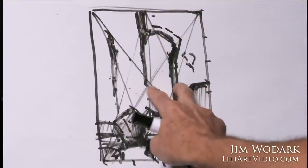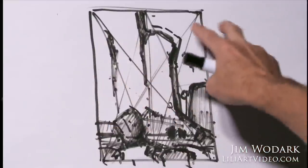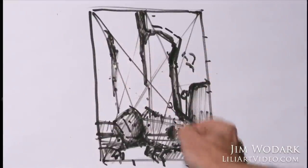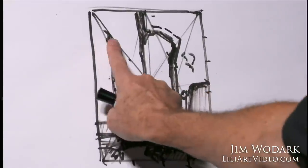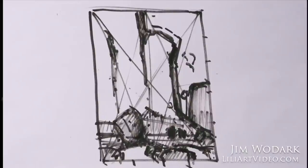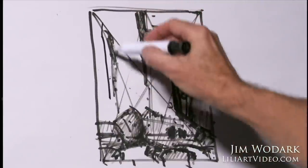So I want to look at shape relationships to see if there's repetitive shapes, like this is similar to that, similar to the similar. So maybe I don't want to do that. Maybe I need to move this design around a little bit more, so I don't have that problem. If I had this a little bit more to the left, it might help.